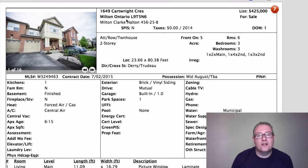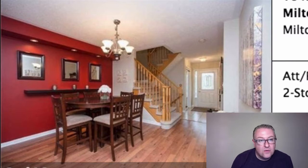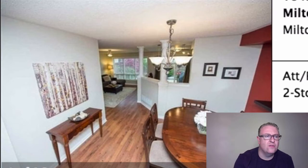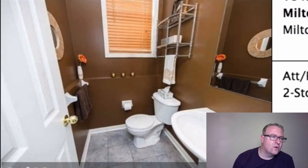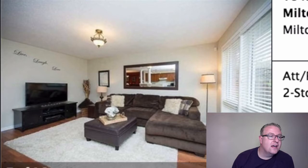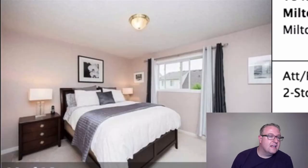Next one up is Cartwright Crescent, 425. Even April, May, there were some of these that sold for this kind of price, not with a finished basement. The last few, the last models, like one of the recent sales was 487 or something for this floor plan. It's a croft side, so you're getting a second bathroom upstairs, whereas the Hasselfeld one just had one bathroom upstairs. It's a little bit bigger. It's just under 100 square feet bigger. Landscaped yard.